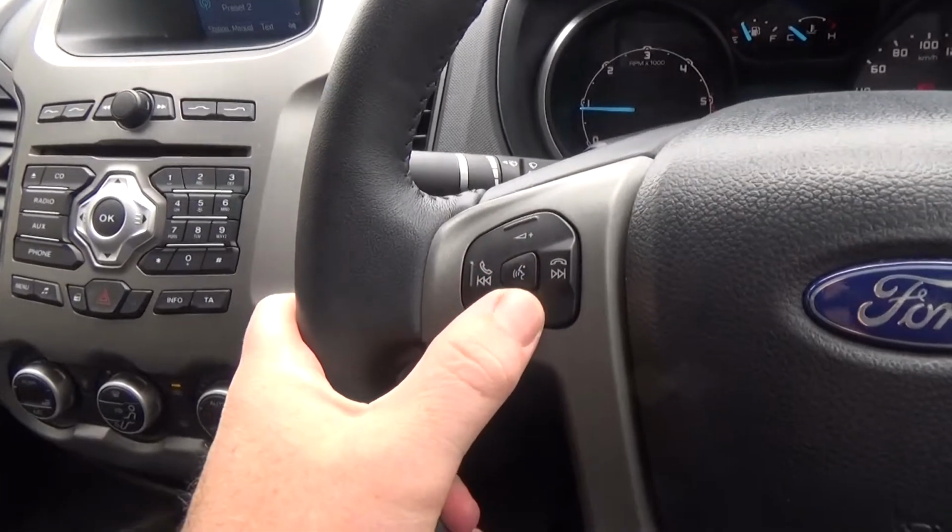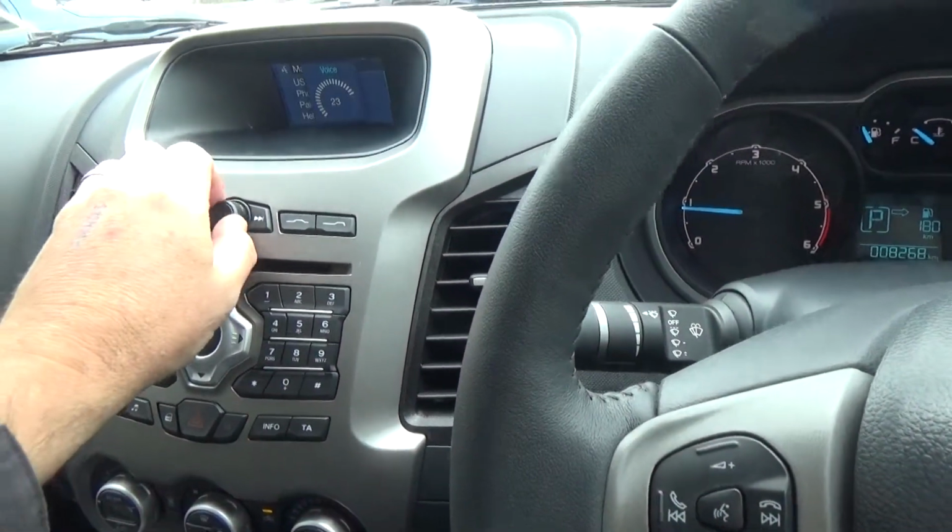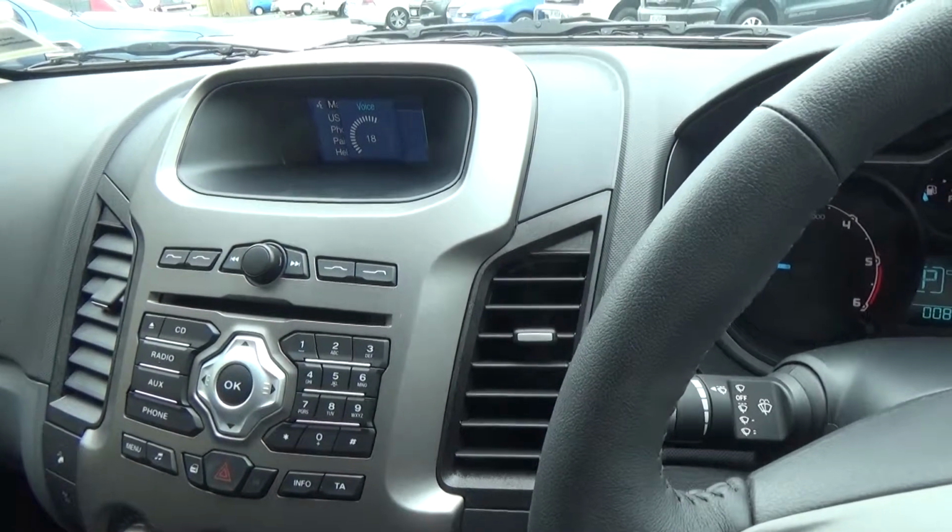Voice control is also standard, push this here. Please say a command. Help.